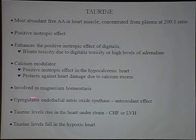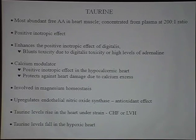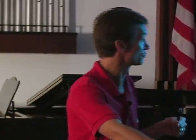It upregulates endothelial nitric oxide synthase. This is key. The ability of this enzyme, nitric oxide synthase, to convert arginine into nitric oxide is upregulated by taurine. Taurine levels rise in the heart under strain, but they're low in the hypoxic heart. Just like CoQ and carnitine, taurine is washed out from the oxygen-deprived heart of the patient with coronary disease. So let's give people taurine and see what happens.